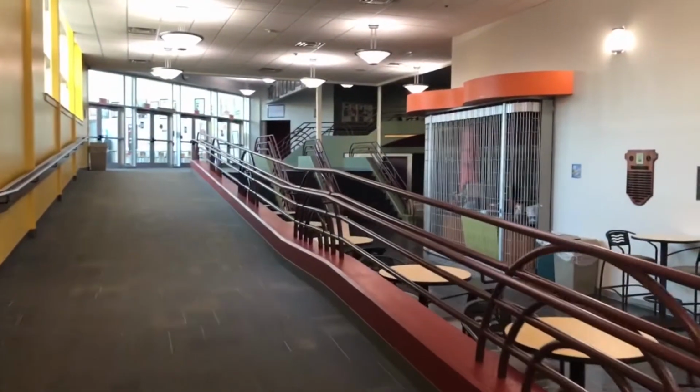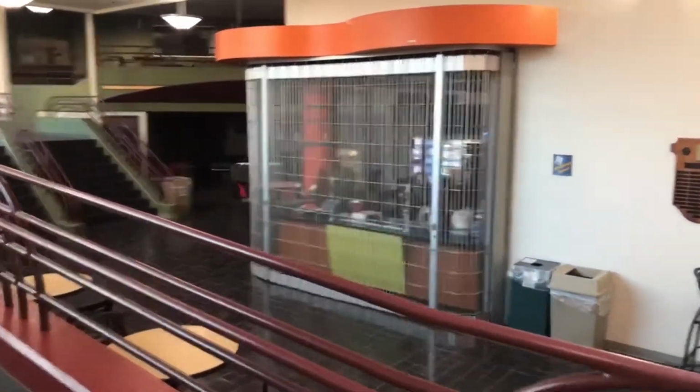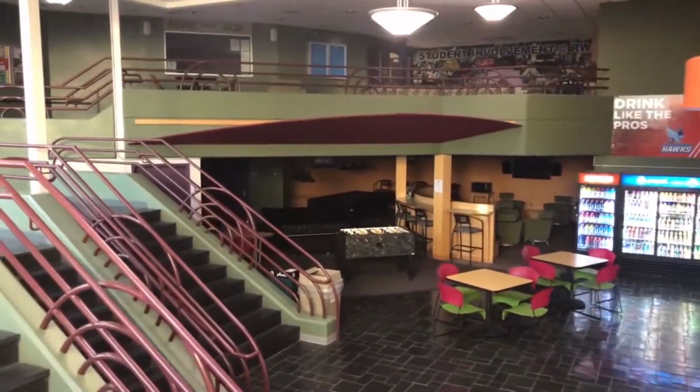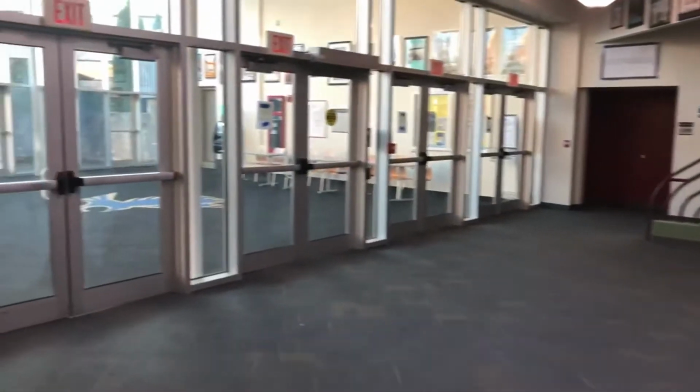So we come up on the back side here, I'll show you again. This is Hawk's Nest I mentioned before. They make some great smoothies, so it's a good spot to stop after you do a workout. We also have foosball tables down here, pool tables, and so on. So it's a fun spot to kind of stop and hang.